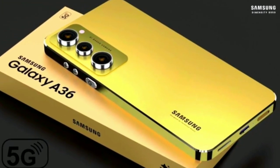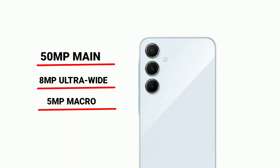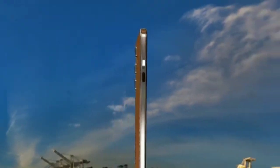The Galaxy A36 5G's camera setup is impressive. The 50MP main sensor comes with optical image stabilization, OIS, which helps capture clear and stable shots. The 8MP ultra-wide lens is perfect for group photos or landscapes, while the 5MP macro lens lets you capture detailed close-ups. And if you love selfies, the 12MP front camera will deliver great results even in 4K.